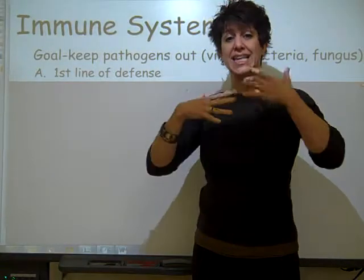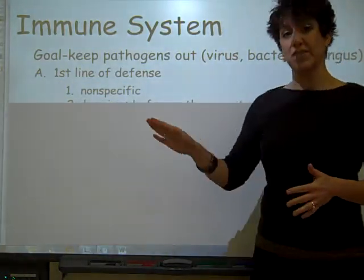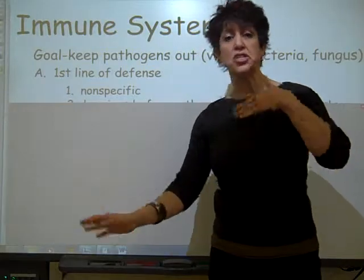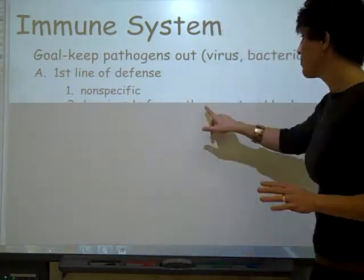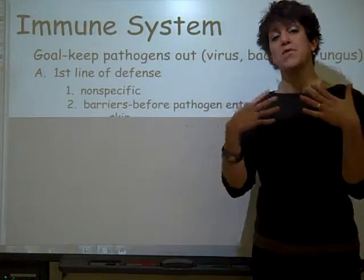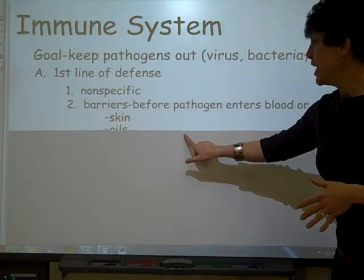The first line is to keep it out of your body. So it is non-specific. That means it doesn't matter what the pathogen is, whether it's strep or a common cold or flu, it doesn't matter. Keep it out of your body. It's all about barriers, so blocking it from ever getting into your blood or into your cells.